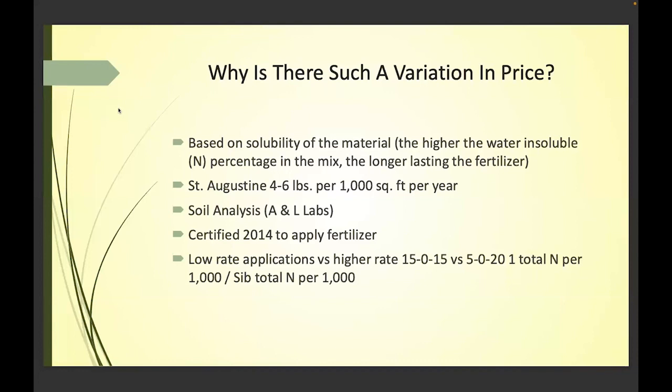The higher the number of solubility, the longer lasting it's going to be. St. Augustine turf, which is the most popular kind of blend here used in Florida, typically requires about 4 to 6 pounds of nitrogen per 1,000 square feet per year. And it may vary slightly depending on your alkalinity, acidity of the soil. And that's easily tested with various labs throughout the state. They're typically anywhere from like $6 to $20 per sample to have tested.